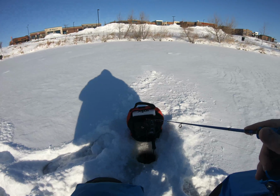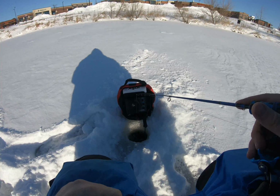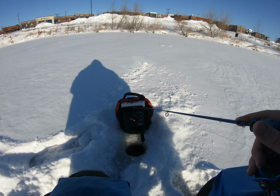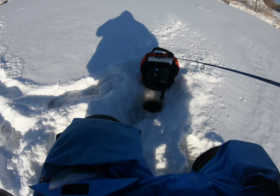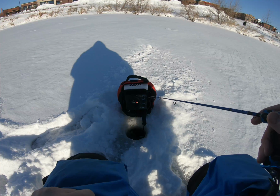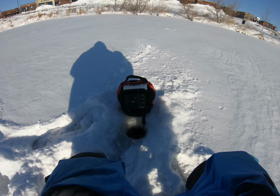That was my alarm to go to work, so I'm gonna try to catch one more and then I'm gonna head on out of here. Here it comes shooting up. Oh, right out of his mouth. He didn't bite it very hard. Here we go. Try again. He's coming straight up at it. Right out of his mouth.